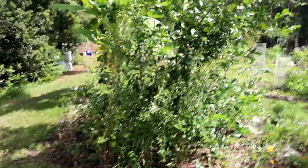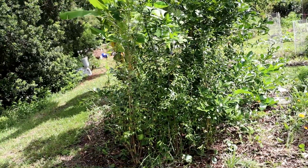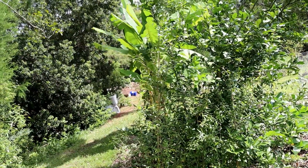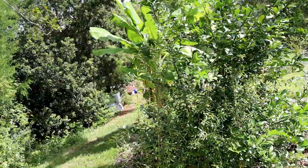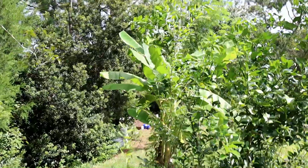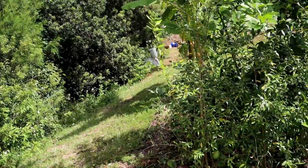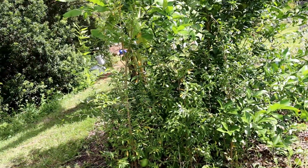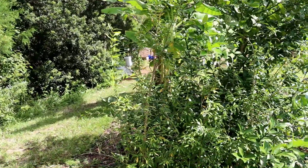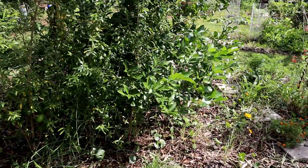On this side of the lemon tree, I have my pomegranates. Now I have multiple pomegranate trees, but these are the ones that I put in the ground, and they're kind of shaded by that lemon tree, so they seem to have grown a lot better. I did not get any blooms on them this year, but they have grown substantially. Like this one in the back in particular, it has gotten up to probably 15 foot tall or so. So I may cut that back a little bit at the top this year to kind of get it to bush out.